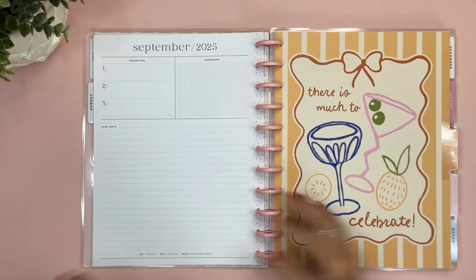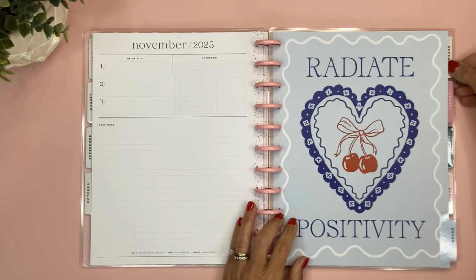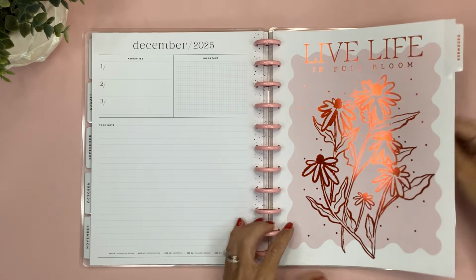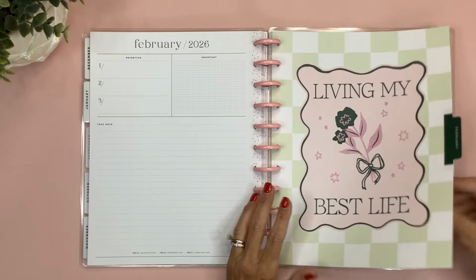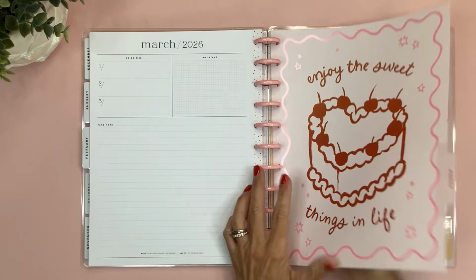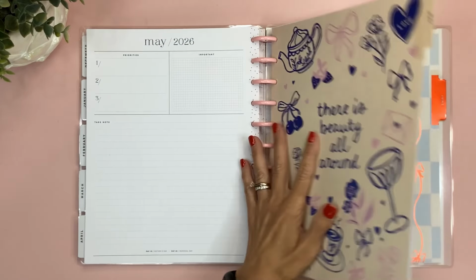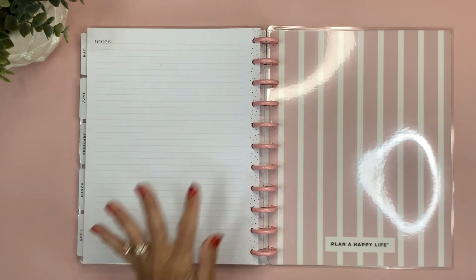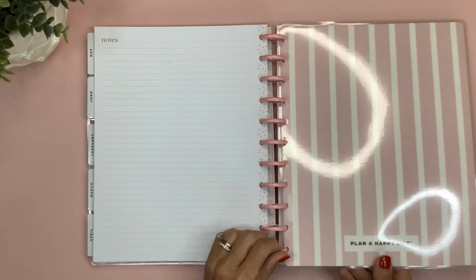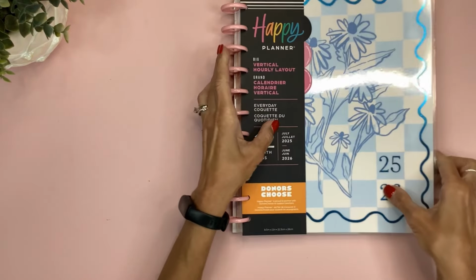Sundays are for relaxing. There is so much to celebrate. And we have the flowers with the gold foil bow, radiate positivity, live life in full bloom, start each day with a grateful heart, living my best life, enjoy the sweet things in life, feeling lucky, there is beauty all around, and then we've got the blue and white checkerboard with the gold foil, and our line page for notes in the back, and the pink and white stripes, and then just the blue and white checkerboard on the back. So that is the big vertical hourly layout in Everyday Coquette.